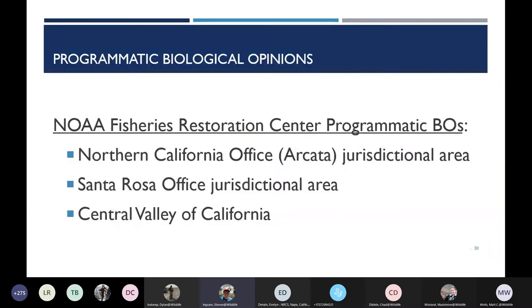So there are numerous programmatic federal BOs that cover restoration projects. And this slide just lists three of them that we've worked with in the past. The NOAA Restoration Center's programmatic BO for the jurisdictional area for the Arcata office, for the Santa Rosa office, and then for the Central Valley of California. This is not an exhaustive list, but these are three that we have been looking at recently and working with NOAA on.